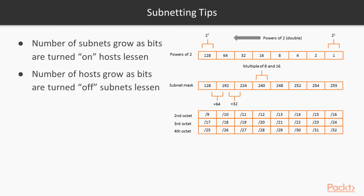If you don't wish to use a chart, however, I would suggest at the minimum you memorize the powers of 2 and the decimal numbers of the subnet mask so you can easily know your network increment and subnet and then quickly continue from there.